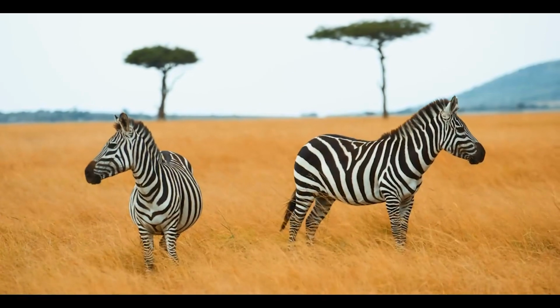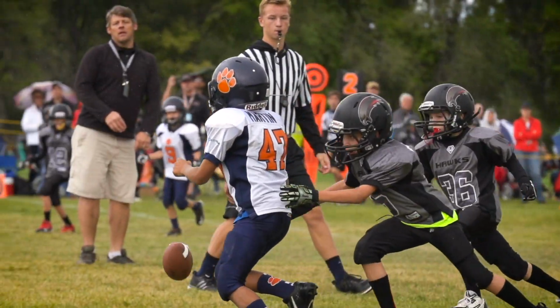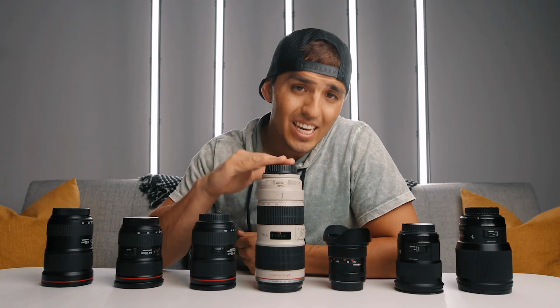Now, if you plan on shooting wildlife or live performance events or live sports where you know that you're going to be far removed from your subject and won't be able to get any closer, then you'll want to invest in a telephoto lens.